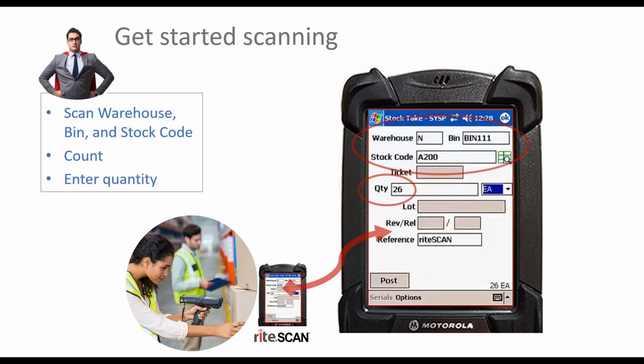If it's a lot traceable item, the operator is going to be prompted to scan or enter that lot number associated with the stock code. If you use serial numbers within your warehouse, the operator is going to be prompted to scan the serial number that's associated with the stock code. This ensures that riteSCAN is consistently validating against SYSPRO and your stock that you're getting the correct data that is needed for each of the stock codes.